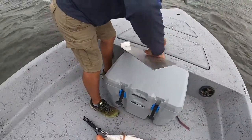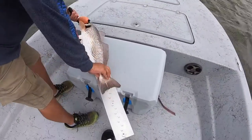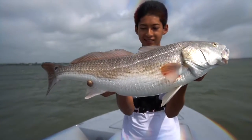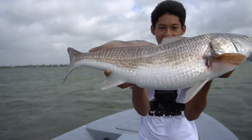All right. That's eight pounds would win a tournament. I thought it looked like a 9 pounder. Anything bigger than 28 was a tag. Look at that. Oh yeah. 27 keeper. And a half. That's the perfect fish, right? Perfect fish. Alright guys, just got this giant redfish, 8 pounder, 27 inches. It's a keeper too. That's awesome.